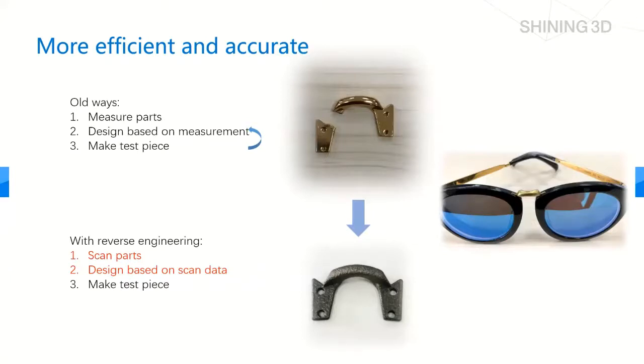With scanning technology, we can scan the part really fast and design based on the scan data. Since we already have the scan data as a reference, and the scanner itself is more accurate than rulers, it will take one to two iterations to get a good working piece.